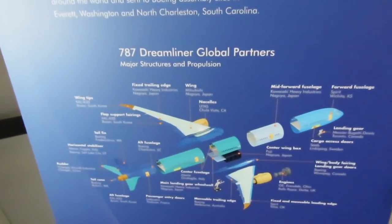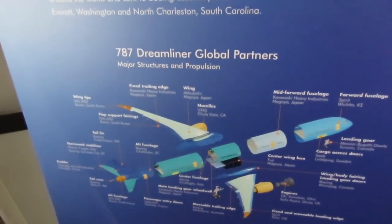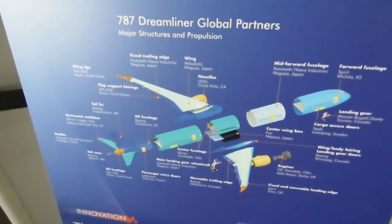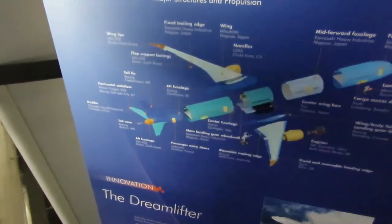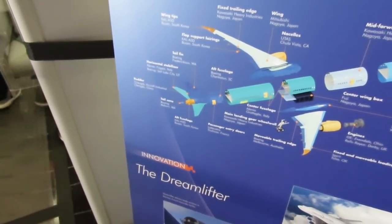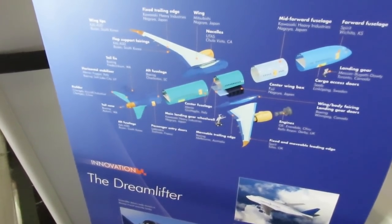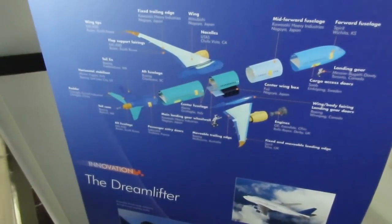Yeah, this display just points out how many different places around the world furnish parts for the 787. A lot of parts from Japan. The wings, the fixed trailing edge, the wingtips are from South Korea, the flap support fairings, nacelles are out of the US, tail fins by Boeing, aft fuselage by Boeing, horizontal stabilizer out of Italy, the rudders out of China, aft fuselage out of South Korea, passenger doors made in France, main landing gear and wheel well assembly by Kawasaki in Japan.